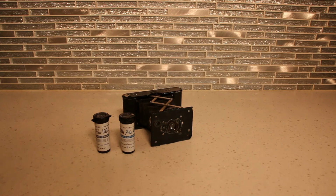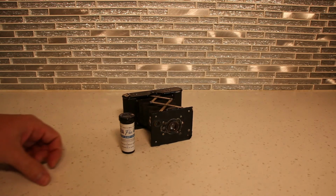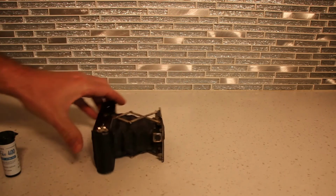So my interest in this, of course, is just the novelty of taking pictures with a 100-year-old camera. And today I'll be taking pictures. Hopefully one of them will turn out, and I'll enter it in the 127 Film Day for December 2021. So to load film, we're going to do that now. It's a little bit tricky at first.